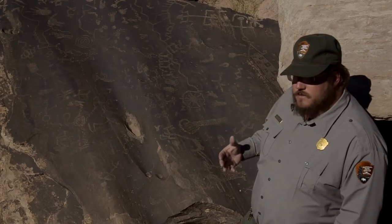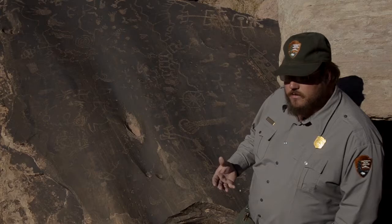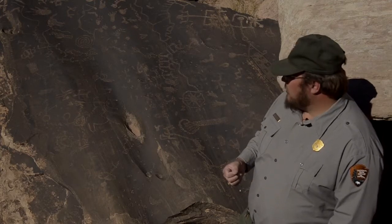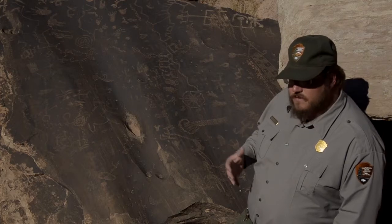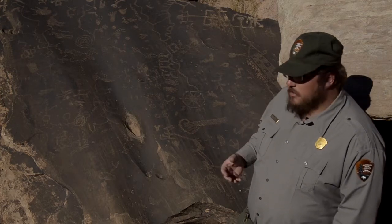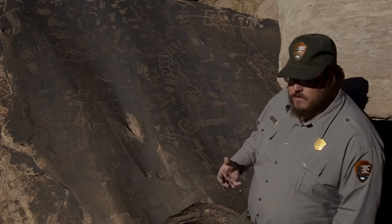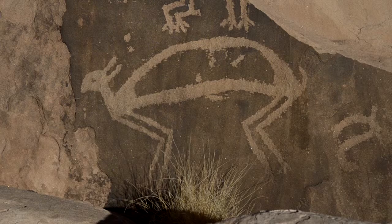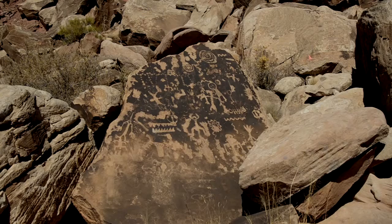This is one of the examples of some of the many petroglyph panels that we are starting to find in the expansion lands of Petrified Forest. We've known about this site for just over a year, but it's just one of many. And almost every day that we go out, we'll find new sites and new petroglyph sites out here. Petroglyph on rock. Lately we've been calling it the Ripple site.